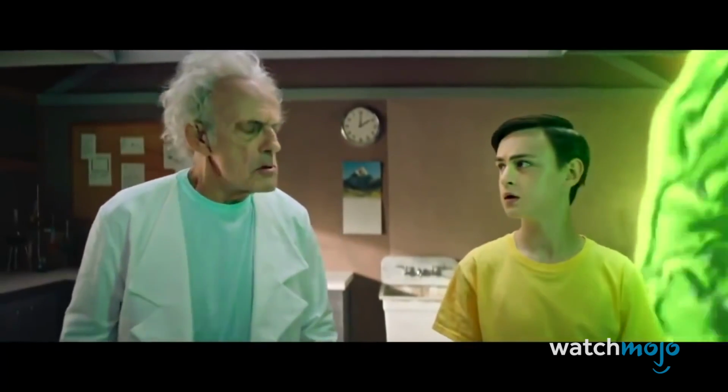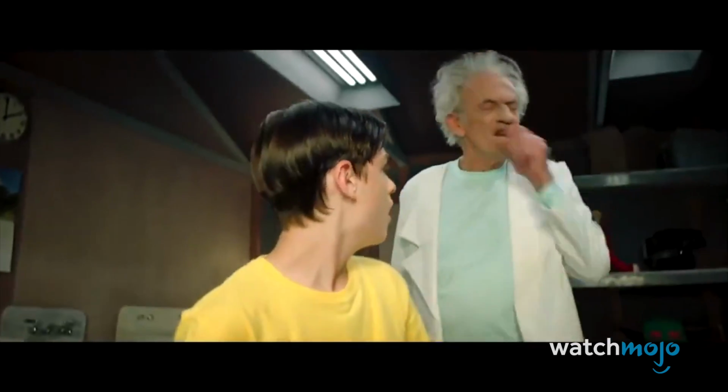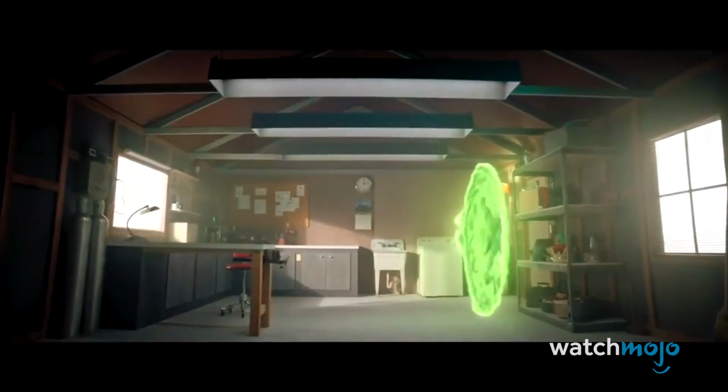So, who did they get to play the elder character? Of course, the great Christopher Lloyd. Morty was portrayed by Jaden Martell, best known for being in 2017's It. The advert features the duo stepping out of a portal into the garage with a trademark Rick burp.